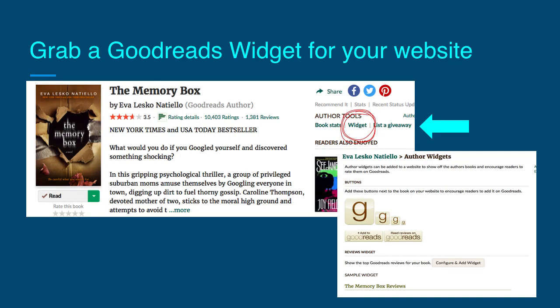Another really helpful opportunity is the ability to grab a Goodreads widget for your website. You'll see on your book page, on the right-hand column underneath Author Tools, the word widget. You click on that and it brings you to another screen, which I show you here on this slide, where you can grab a few different widgets that you can use on your website next to your book.